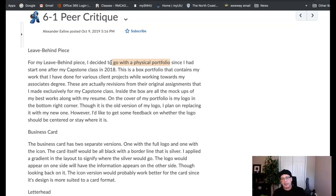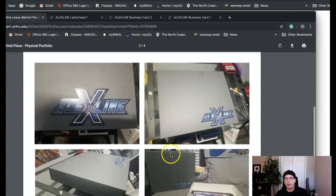When you get called in for an interview, you're going to bring and go over your portfolio. So the recipient has already seen your portfolio. It doesn't make sense to leave a portfolio as your leave behind piece. Plus, it's just too cumbersome.